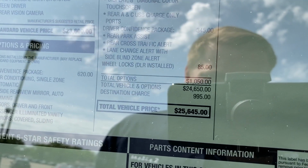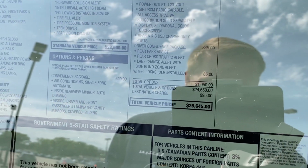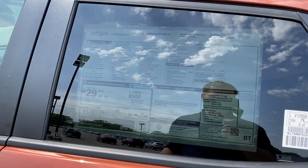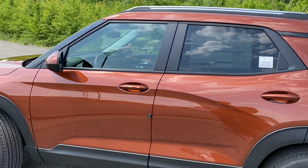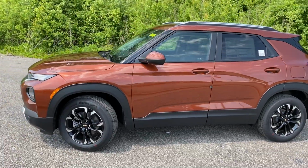So with everything set in stone, this is your total vehicle price, or the MSRP, of $25,645. Typically, it takes General Motors a little while to get incentives on these cars, but they are newer vehicles. But they've already started, which is kind of cool. Just right off the bat, the leases are pretty good on them from what I've seen, and then there are some purchase incentives as well.